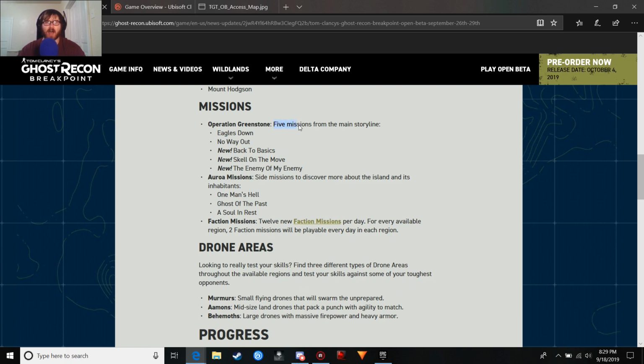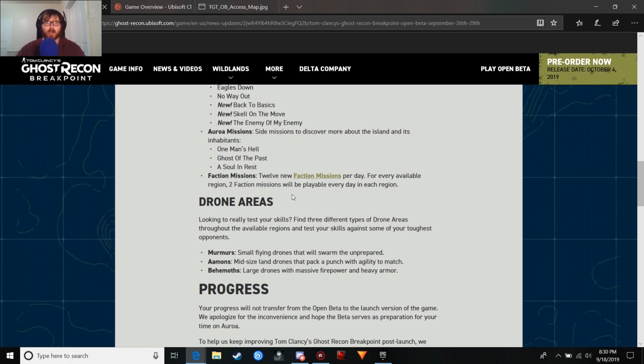So now we've got 5 missions instead of the 2. We've got Back to the Basics, Skell on the Move, and the Enemy of My Enemy, in addition to the first 2 missions that we played back in the closed beta. So that's pretty cool. It sounds like, with Skell on the Move, we're going to be running into J. Skell early in the game, which will be interesting. So, yeah. There you go.